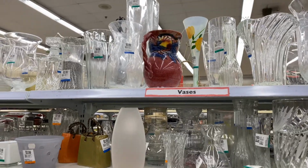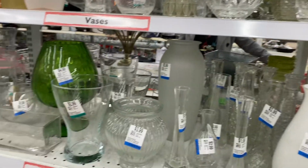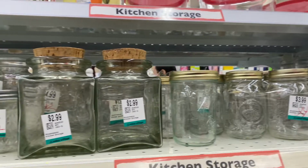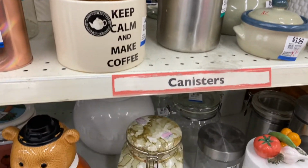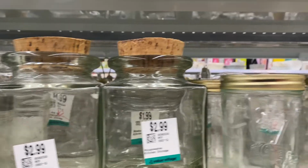I also absolutely love checking their glassware section, because you can always find really nice vases and jars and just containers in general for organizational purposes. You can use these jars for your bathroom storage, to store cotton pads, or you can even use them in your pantry. So yeah, definitely check it out.